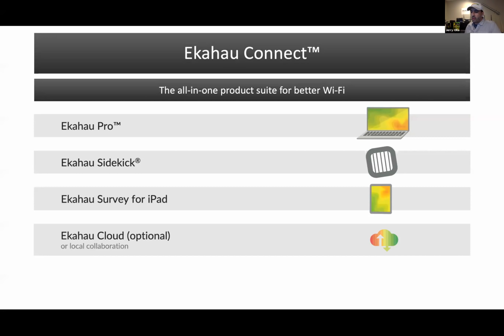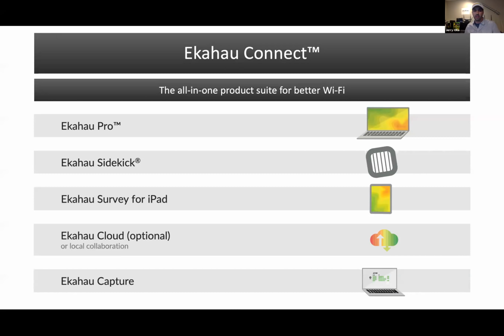I think it's a natural connection. Anytime we talked about the hardware inside the Sidekick and how we've got these great Wi-Fi radios in there that support 3 spatial streams and all that kind of stuff, great for Wi-Fi measurement, then at the same time it's like, well, why can't we capture packets at the same time? So Ekahau Capture is the solution to that.